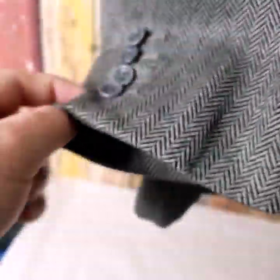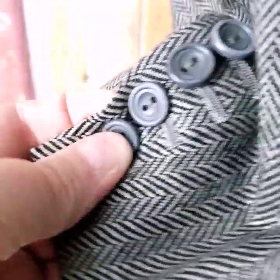Here's the second one. Most likely a sport coat. This is a herringbone pattern. It's your traditional, I don't know what they call it, salt and pepper. It's a gray, but it's like a white, or like a gray and black. Once again, you got the working surgeon cuffs where they unbutton.